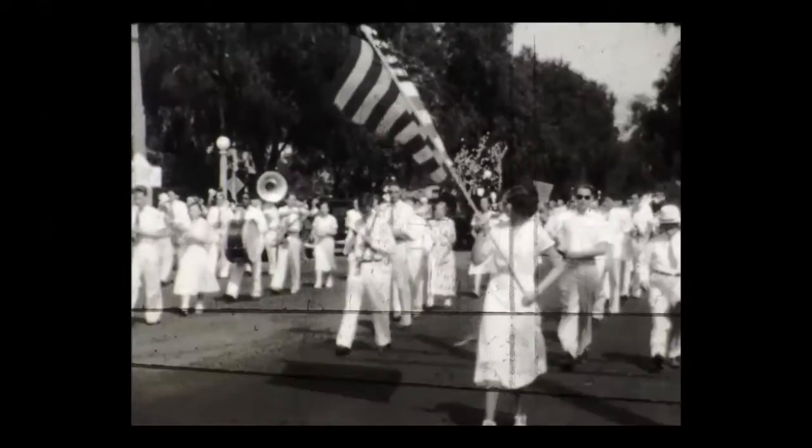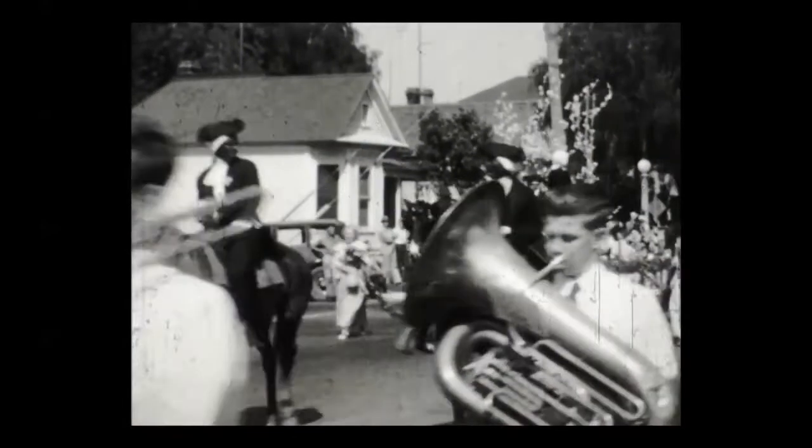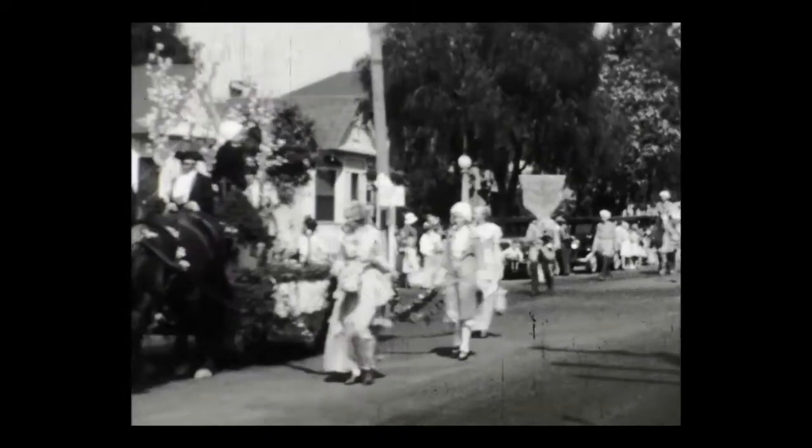Now let's take a look, slow it down a little bit more, at 12 frames per second, see what kind of a difference that makes. And I think now if you look at it, you realize this is probably a little bit too slow. And maybe 15 frames a second is a more realistic look for the film.